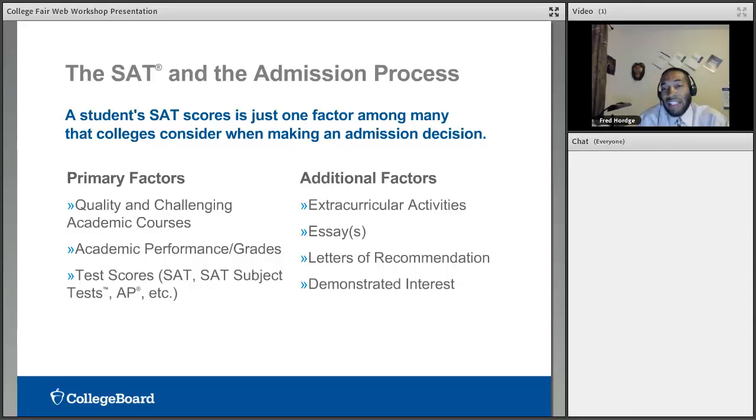The SAT, then we have SAT subject tests, AP advanced placement, which are classes that students take generally during their senior years. And then additional factors. So what else besides those? Because the majority of parents probably knew those first 3, but then what else? Extracurricular activities. What have you been participating in while you've been in school?